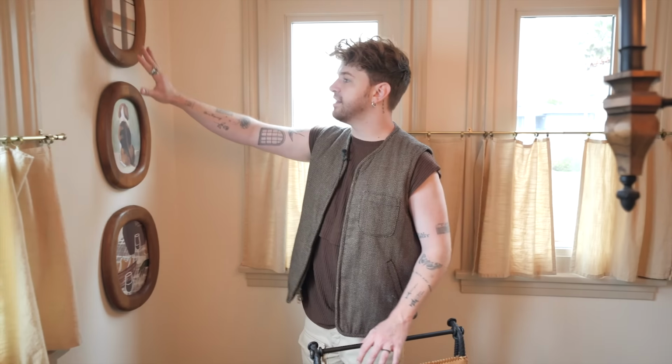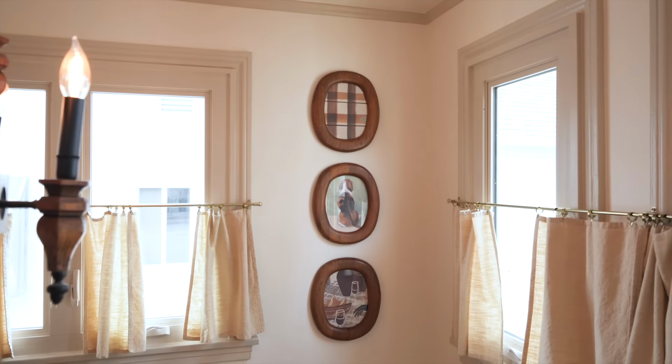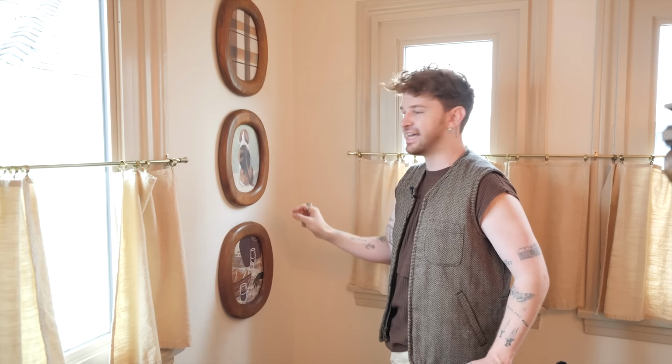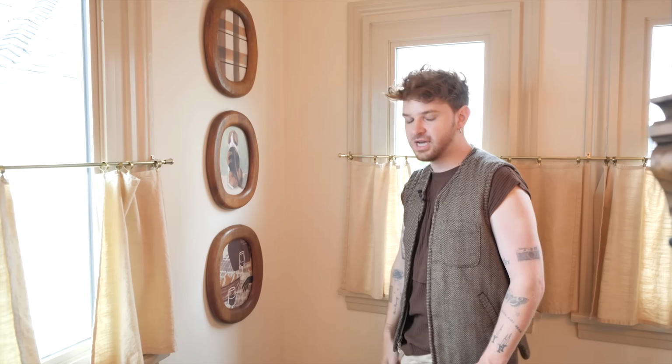So I added those, and then these are some frames, and they're an organic wood frame, but they actually have some art prints from when I did my collection with Desenio. There's like 15 different art prints you can get, and they're so cute. I love the dog, and I love the gingham. I use that one all the time.